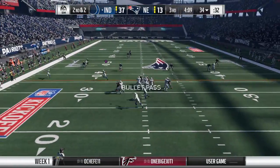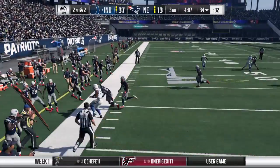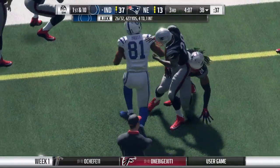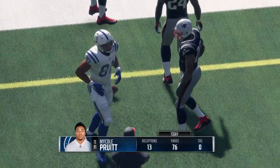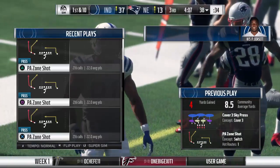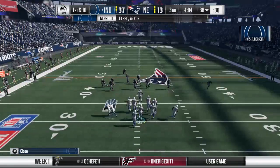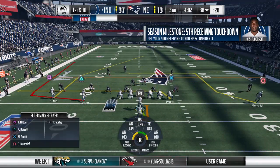Now a play fake, and it's locked. And the grab made by the tight end Pruitt. A gain of 4 that time as the drive continues. Many different ways to create space, but on that play, he did it with that big, wide body of his. Didn't get a whole lot of yardage on the play, but it did what it was supposed to. Pick up a 1st down.